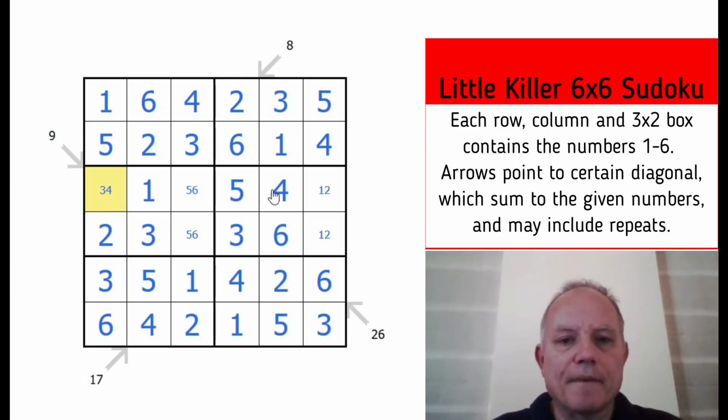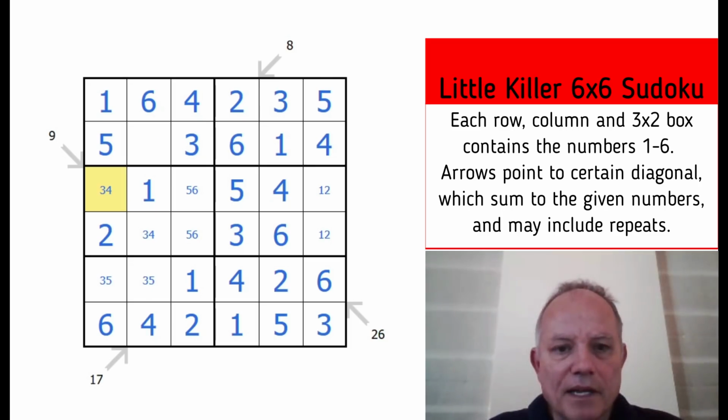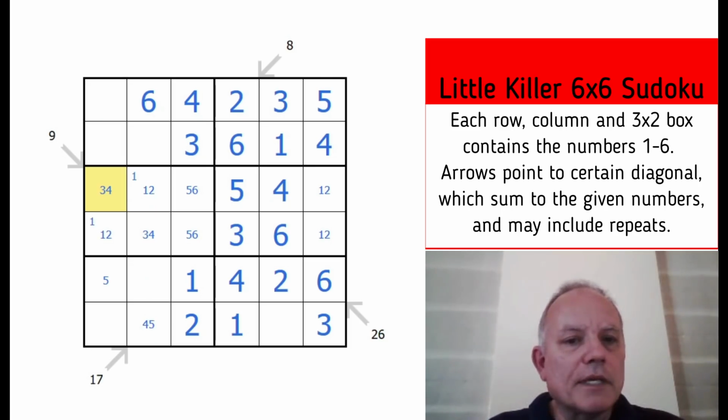We can't put a 4 in there because there's a 4 in the row. We can't put a 3 in. We've just put 1 in the box. So that didn't work either. Unbelievable. Although I kind of knew it was going to happen.